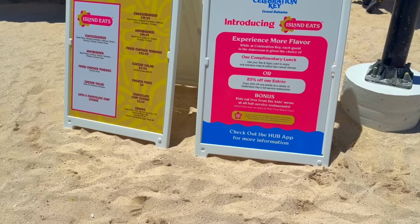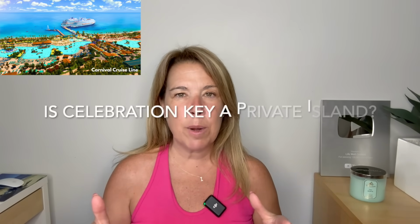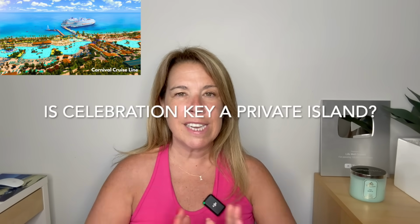Don't worry, we are going to be talking about what's included and not included, about the dining, because there are definitely some things that could be a little bit confusing when it comes to the dining, at least it was a little bit for me, and the drinks. But first, I did want to talk about, is Celebration Key a private island, and what we all need to know so that we can adjust our expectations before we go.